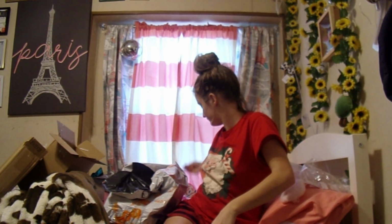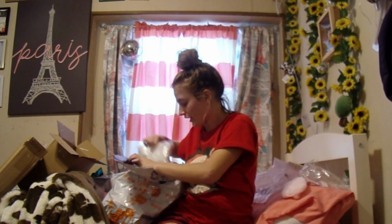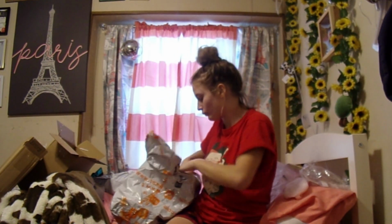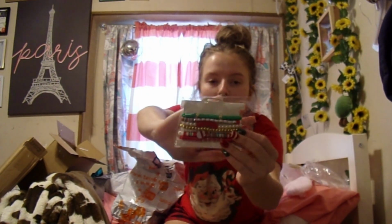With that in a minute. I got the tree stump. I got it in white because my theme is pink and white. I got these bracelets. It's green, white, red, and gold. And it has a little snowman on it.